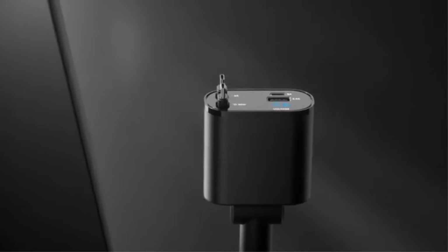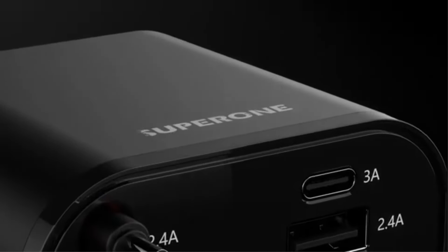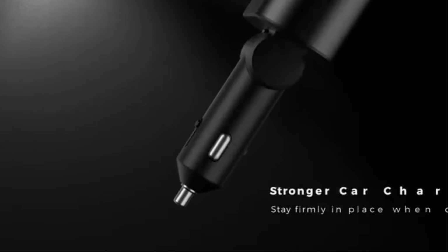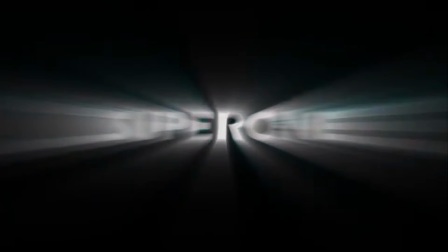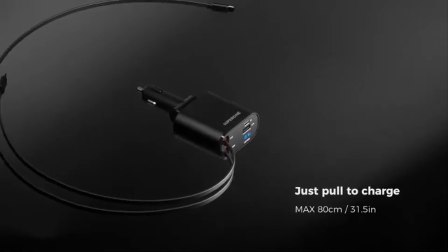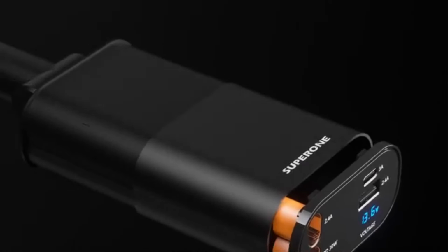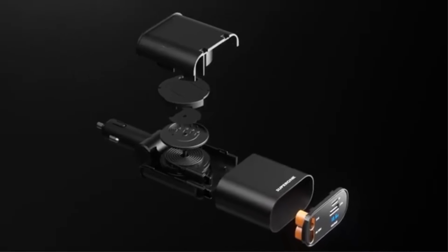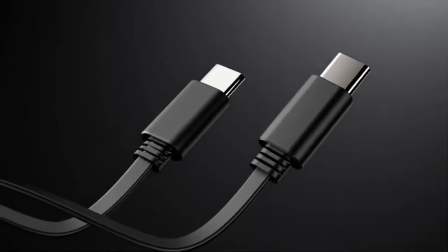Its retractable design ensures convenience and portability, reducing clutter in your car while providing easy storage. This charger stands out due to its fast charging capabilities, making it ideal for users who need to quickly power up their devices on the go. The Type-C retractable cable offers additional versatility, catering to modern devices that use USB-C for charging. Its sleek gray finish adds a modern touch, aligning with contemporary vehicle interiors.